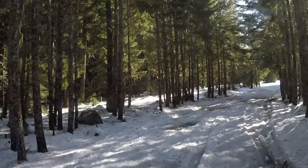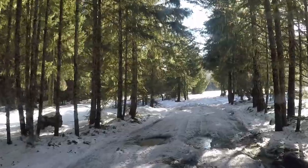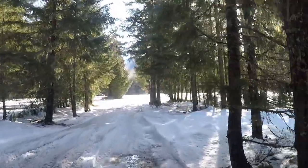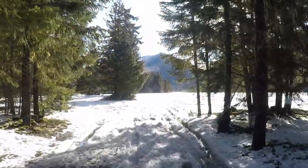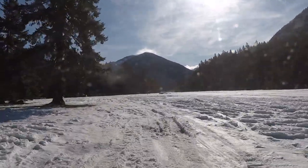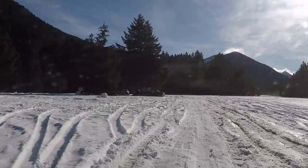Oh, it's nice and bumpy in here. This is the big hole. Chains will take you anywhere, huh?